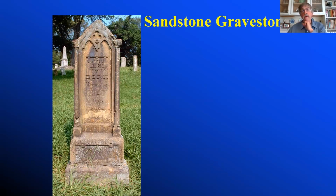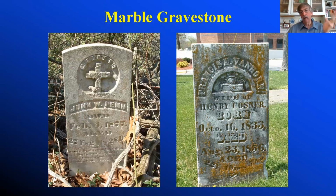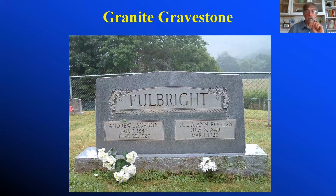For much of the 1800s and early 1900s, limestone, oftentimes referred to as marble, was the stone of choice. And it actually became so fashionable that it kind of replaced slate, which is unfortunate because it doesn't weather as well. So here's a couple of examples. There are different grades of it. Some of it is much more susceptible to lichen growth than others. And sometimes it was polished, which protects it a bit from lichen. And then today we almost exclusively use granite, which is going to last a long time. It's very hard to carve, but with modern equipment, it's easy to carve.